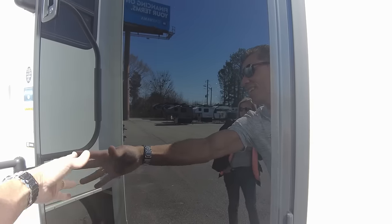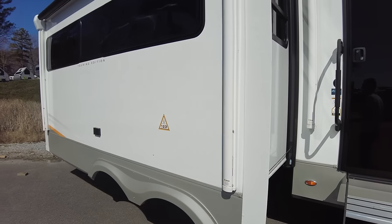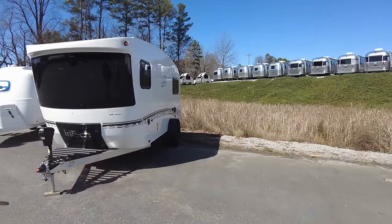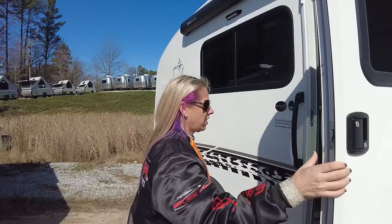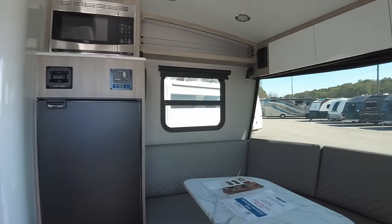This is the 29RS, the Emperor, touring edition. No, this is that little one we saw at the RV show, the Soul. Okay. Yeah, you're right. They had this. Intech, which we really like. Yeah, this is Intech. They're a trailer manufacturer, and they started making RVs a few years ago.